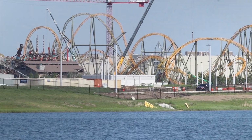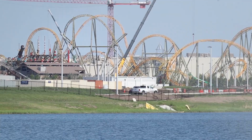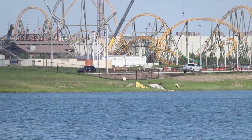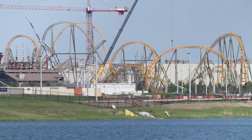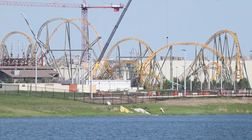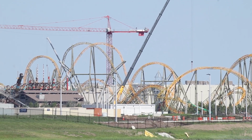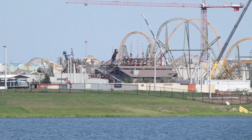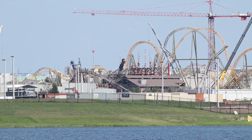We've caught Stardust dueling in our last few videos. We haven't really seen it since then. We've seen it a couple times, and then we caught it at night. So I'm gonna post those videos separately as well. But if you want to see nighttime testing or just dueling testing of Stardust, definitely check out the channel. We'll keep an eye out for it today as well. Over here we have Hiccup's Wing Gliders, which is the launch coaster for the Dragons area.